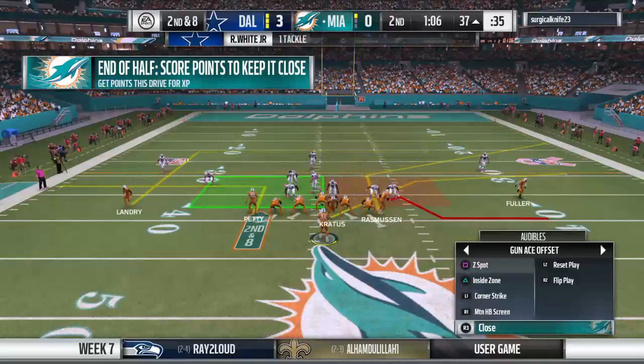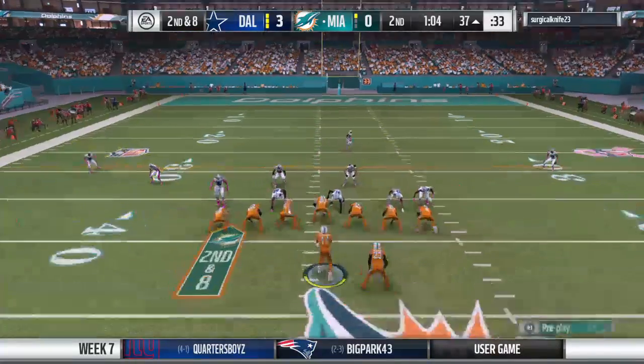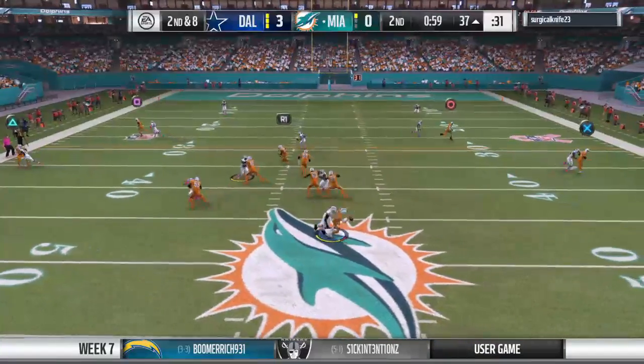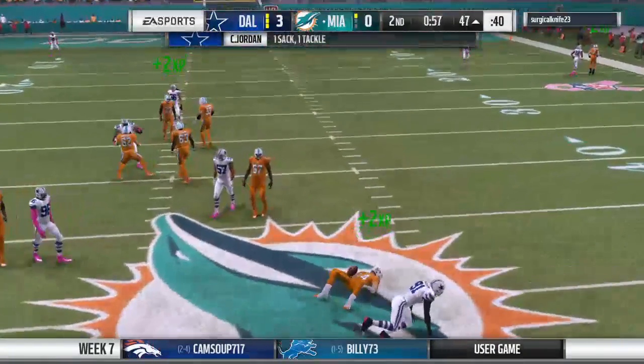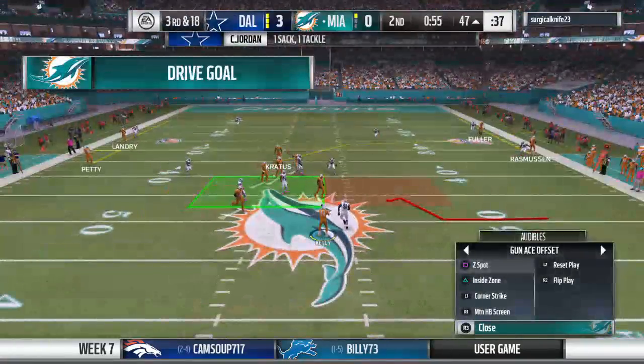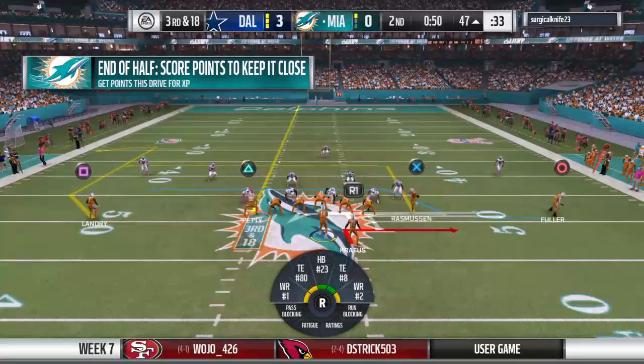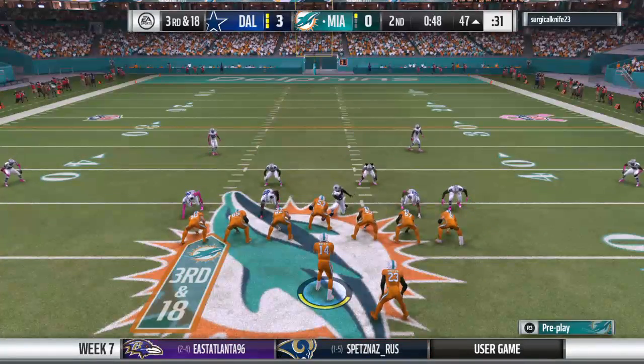Give them a couple on the carry there, 2nd and 8, and now they're in the hurry-up. That's a good play by the guys on the defensive side of the ball. Held him to a gain of 10. And he will go down, a Cowboys sack. Cameron Jordan in there to make the sack. He buries him for a loss of 10. All right, here we go.